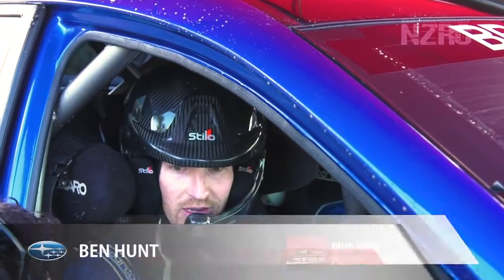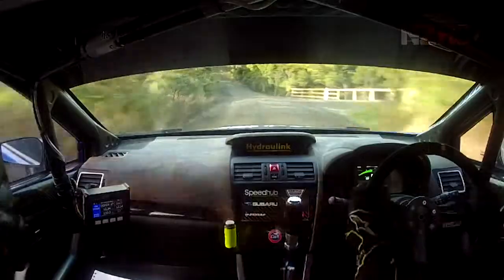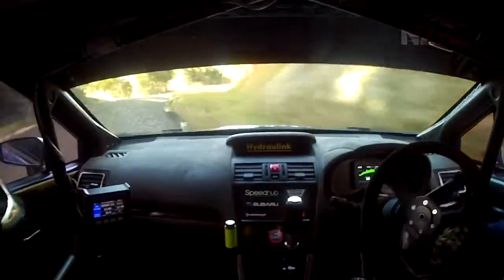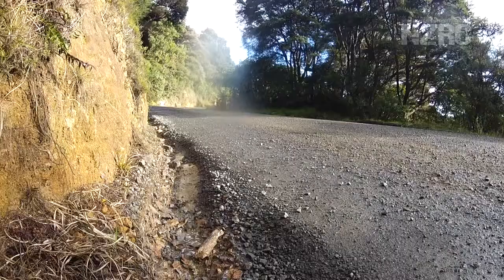Ben, great time in that stage. Yeah, no, we were having fun in there. The car had a mind of its own on some corners, but you know we haven't driven for a few weeks, so probably just getting to grips. And it's pretty inconsistent in places, but no, having heaps of fun. So yeah, looking forward to the next one.